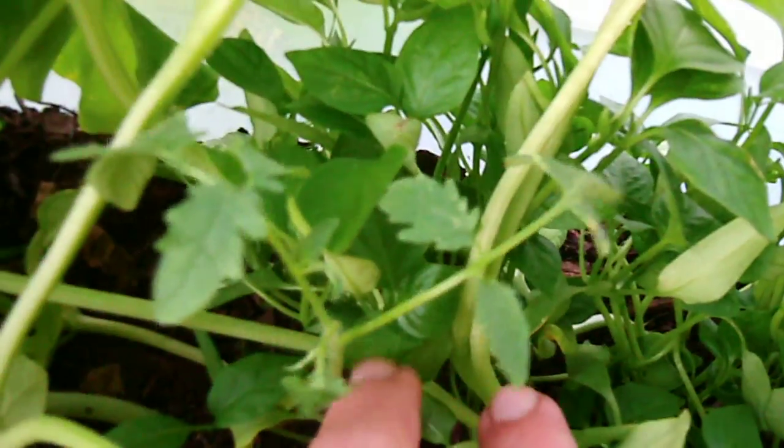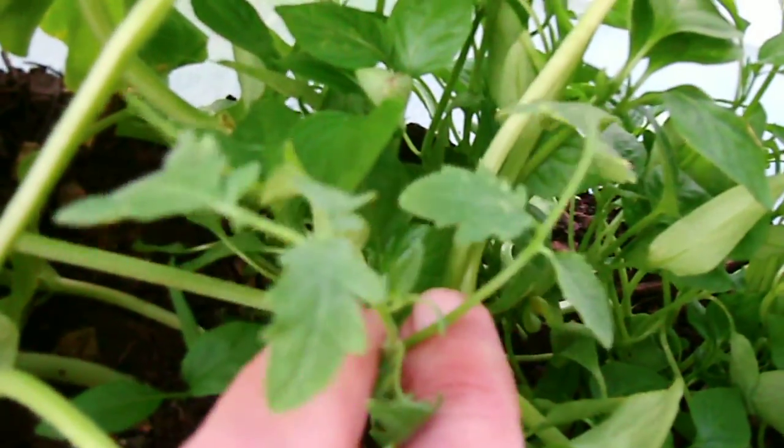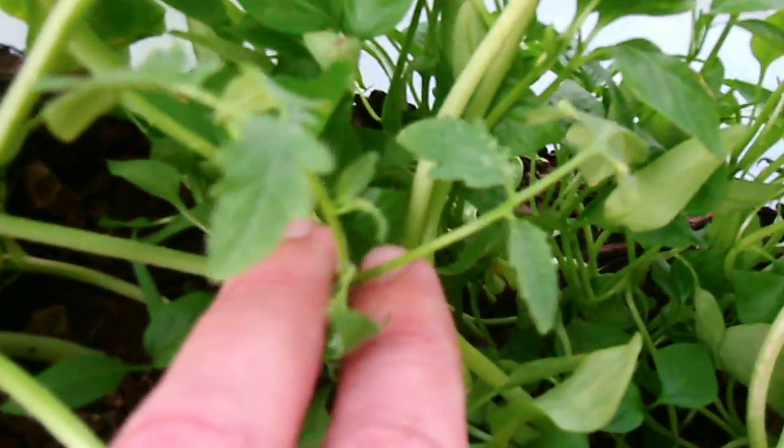Oh, my God, there's a tomato plant over here by itself. Look at that. Isn't that something? I don't remember putting any tomato seed over here, but my God, there's a tomato plant right there. Look at that. How the hell did that happen? I didn't put any tomato seed over here.